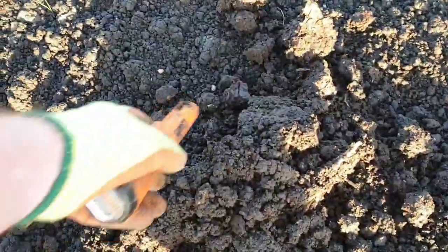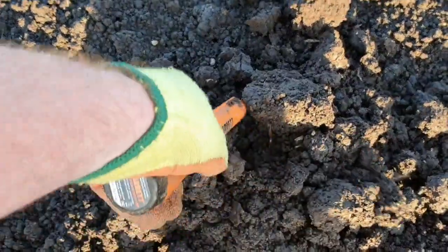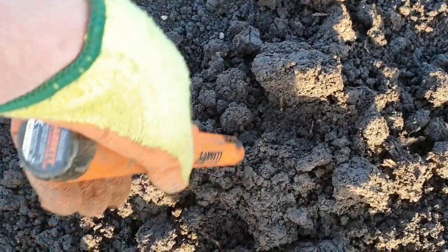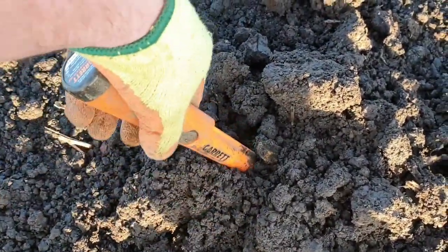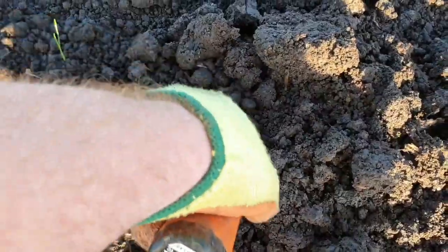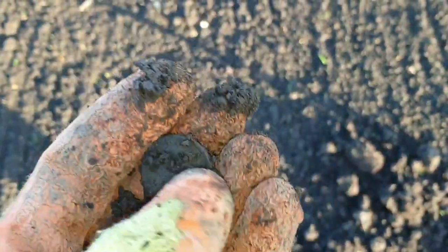Okay, let's grab the pinpointer out and see if we can find this one live. Hopefully it won't take forever in amongst all this very, very sticky mud. Oh, not that one. So it seems to be in amongst this lot somewhere. Oh yes, I think we're on to our first coin.